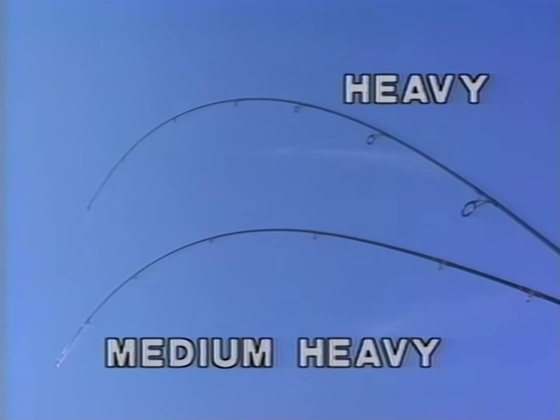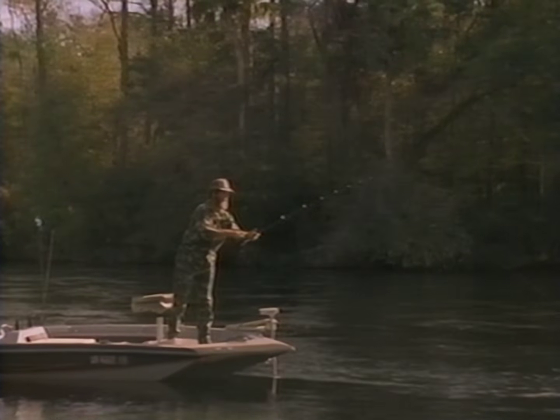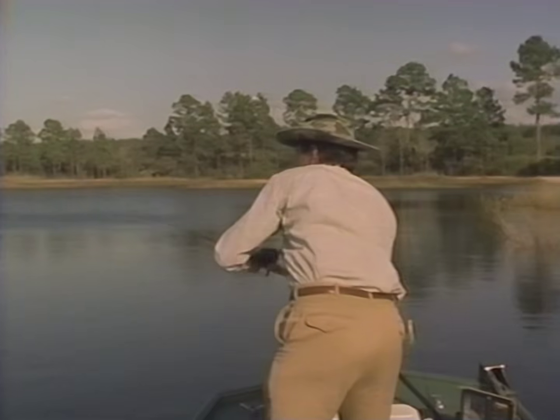Rod action should be medium heavy, or heavy as opposed to light, when going after big bass. The rod must withstand the impact of a jarring hook set and must turn a bass that is likely to head into heavy cover when hooked.